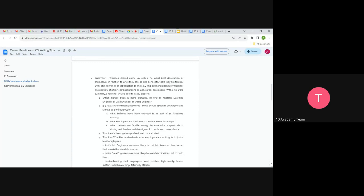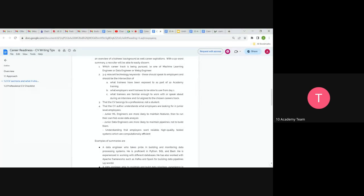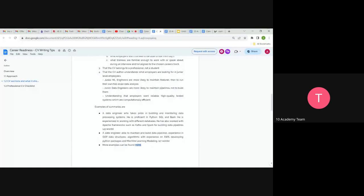You must include relevant keywords in your CV. Also, look at number three, which says that the CV belongs to a professional, not a student. There must be a distinct difference between the CV you'll be preparing and the CV of someone who is still in an institution, maybe an undergraduate. So this is the professional CV. And also the CV authors understand that employers are looking for junior level roles. However, we don't want a situation whereby your CV includes a bunch of lies and unrealistic expectations.